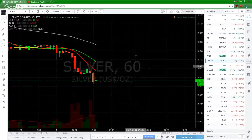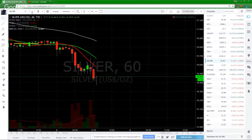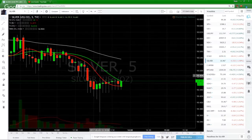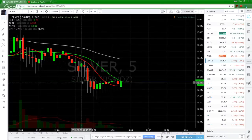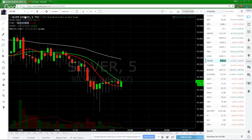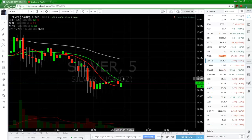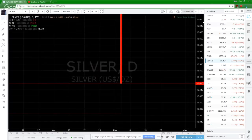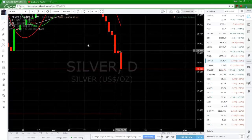I got a hammer forming on the hourly. 5-minute chart, what's going on? I got a hammer there on the 5-minute chart. That could be the start of it, but it's being rejected right now. It's got support on the 5-minute for silver. Flat top break into previous lows, might want to take a ride because we got smacked hard today. There's got to be a nice bounce coming out of this.